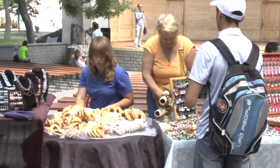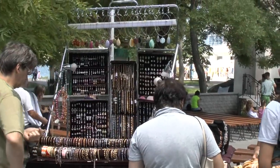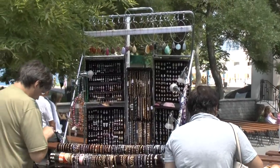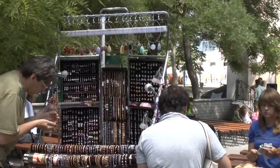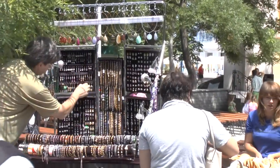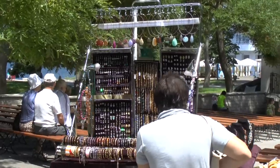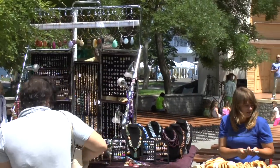Here you can buy just about anything. All kinds of boots. Someone's selling jewelry. You can even buy keychains with little samples of Chernobyl that actually glow in the dark. Just kidding. Nothing from Chernobyl.